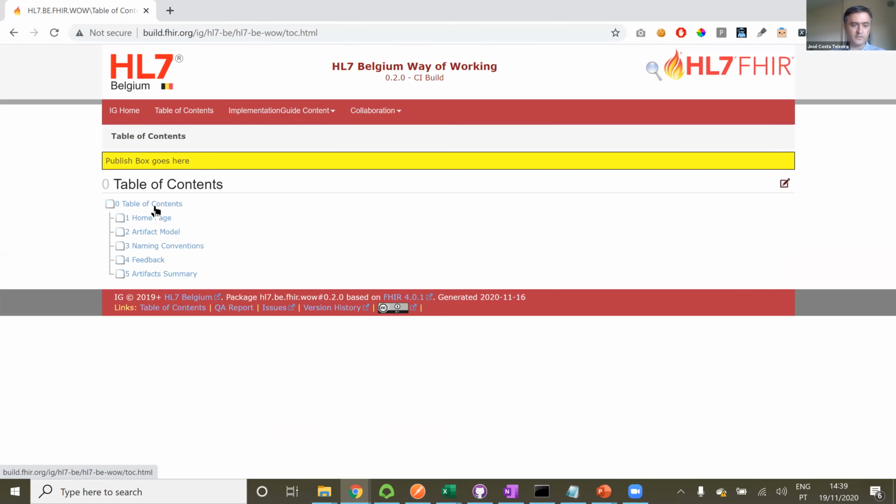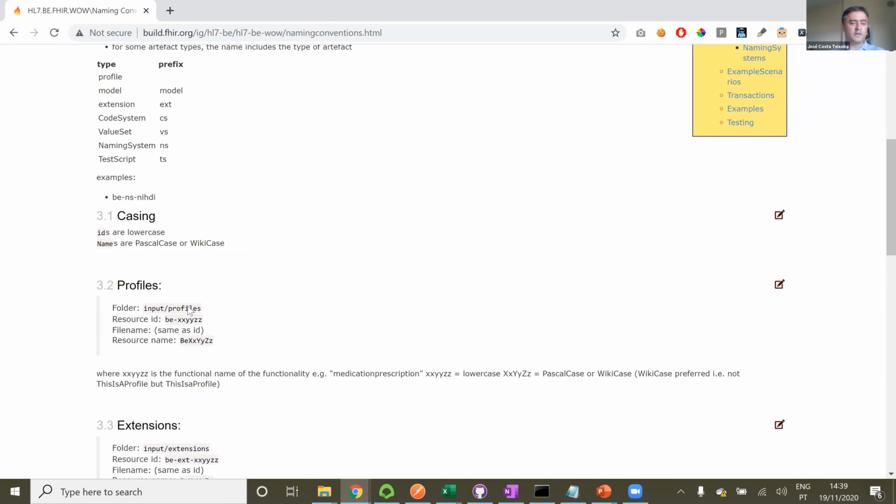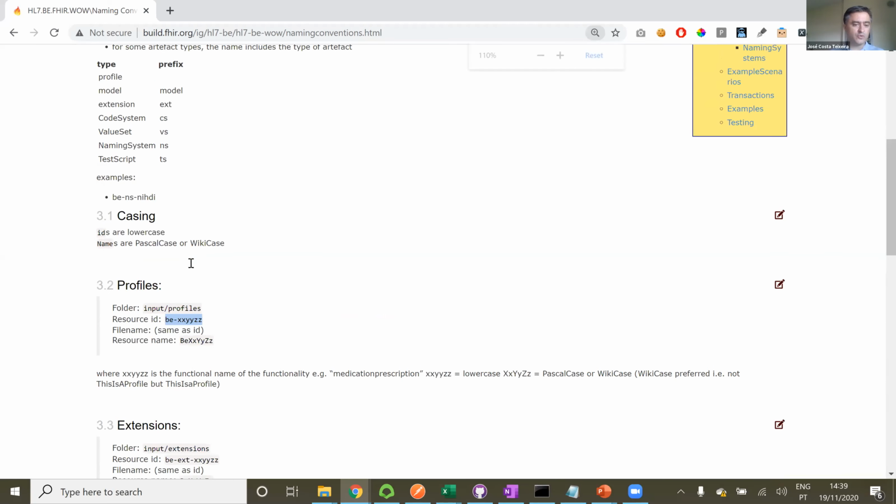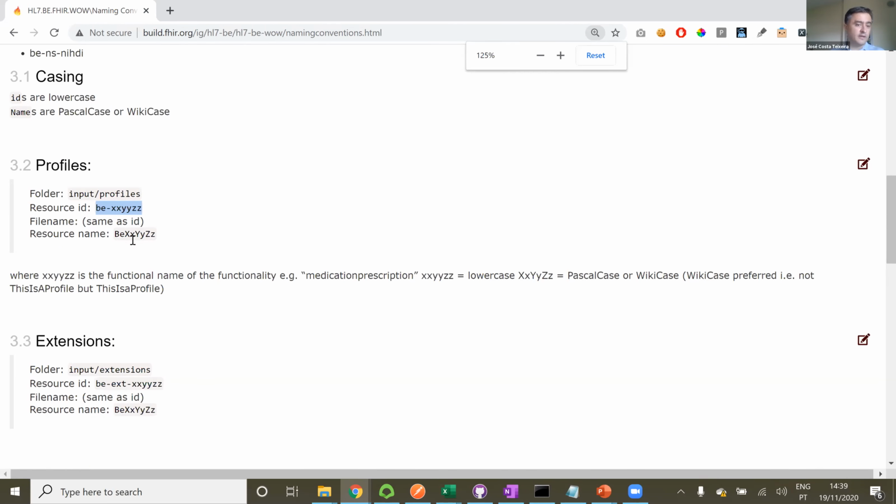The naming conventions are here. Just because we needed to facilitate our own work, we said, okay, for profiles, this is where the profile will reside. This is what the resource ID should look like. The file name should be the same as the ID and the resource name. So we started doing some naming conventions to facilitate navigation.